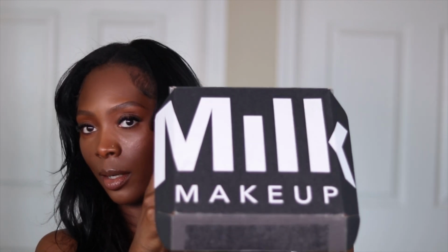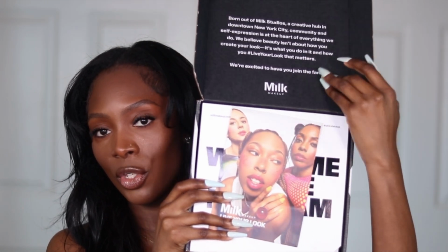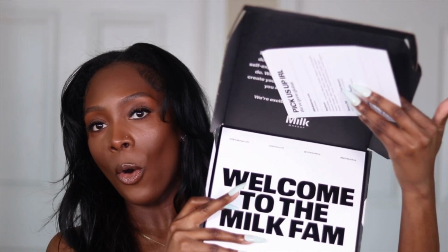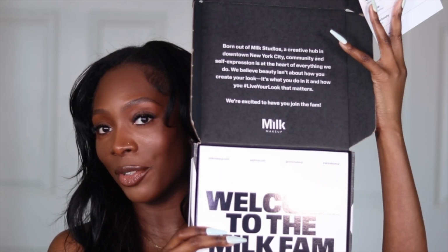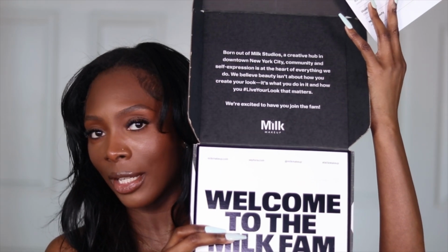So this is the PR box, and this is what came in it. Just a cute little postage note, and it says welcome to the fam, and then they have a little note inside the box here. Sorry y'all, I'm looking in the monitor because I'm trying to look at what I'm pointing at. Hopefully it's focusing on me because I do see it focused on my face.